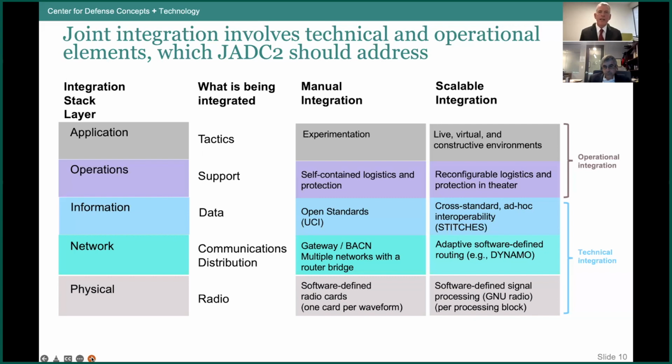And one other thing on here is that JADC2 needs to think of this as a phasing in approach. So it's going to take time for us to get to some kind of highly automated form of machine-to-machine integration among joint forces in the combatant commander theater. So there may be an initial phase of manual integration where we're having to build these combinations of forces, these effects chains, in a very hand-tooled kind of way, using things like gateways, like the Bacon gateway, and then software-defined radios where we have to swap out the radio cards to achieve different waveforms. And then over time, those can be increasingly automated using programs such as the ones that are listed here, like Stitches and Dynamo, that are trying to automate the process of integrating the different technology layers.